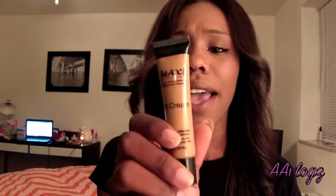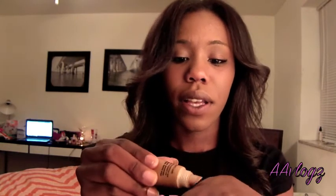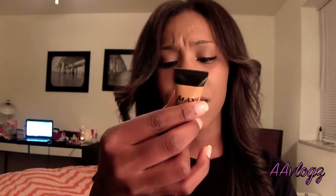and I got this at, I think it was just a beauty supply store, and it was $1.99. And I know it comes in like 6 colors. I am number 4, and I could just swatch it for you. That's what it looks like in the consistency. It's a pretty big tube. It's 15 milliliters, and it has SPF 15 in it.